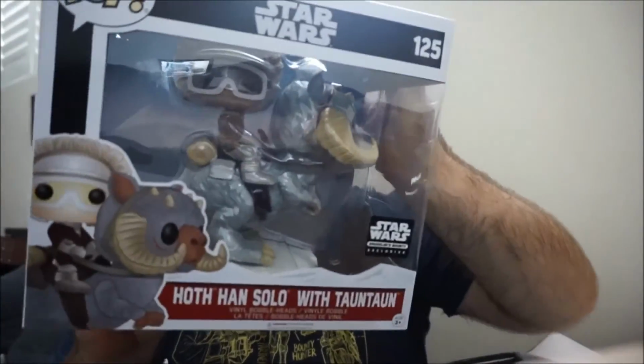Grand finale, guys. This is what I got this box for. I'm sure this is what you guys are here for. It is the Han Solo Hoth version on a Tauntaun. Now this is really cool. I'm glad that they've started doing these bigger things in these boxes, which is what we want. That's why you pay the money for these exclusives.